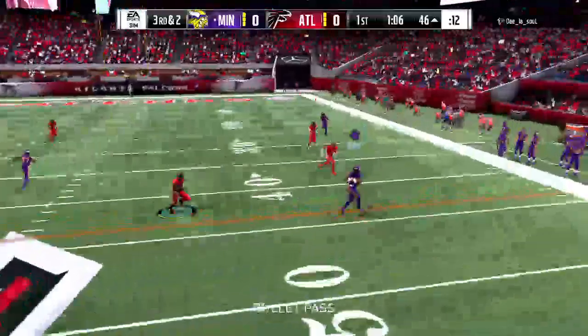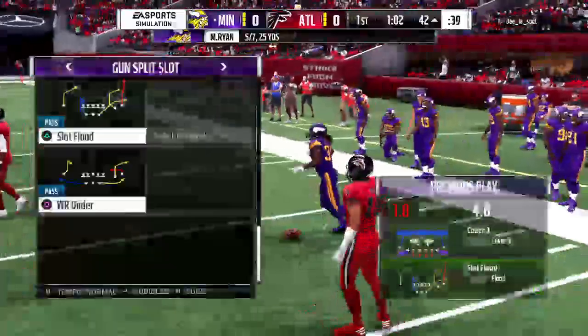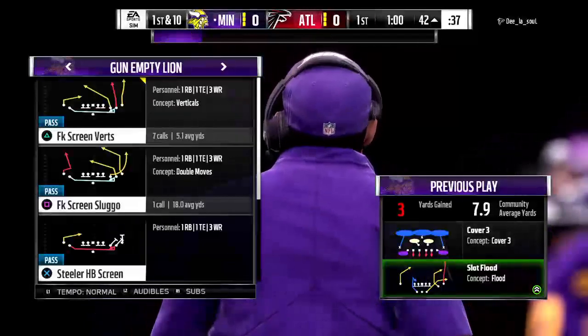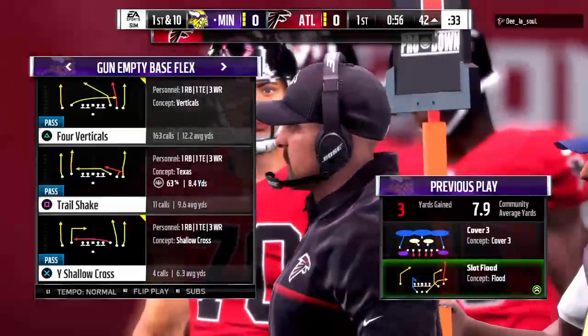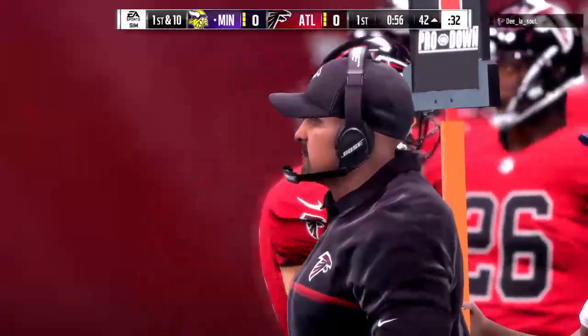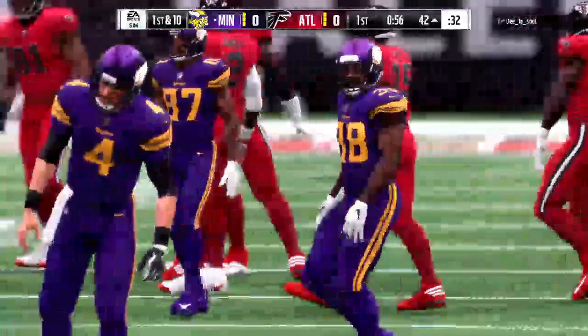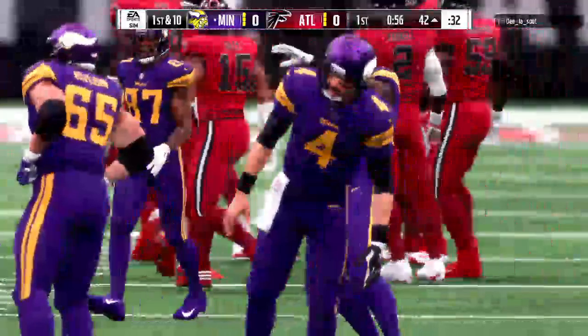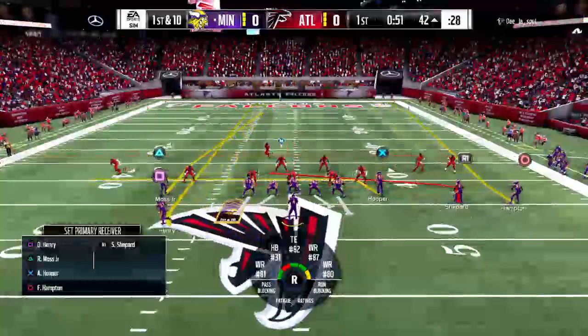From the shotgun, Ryan. And he finds a man. It's Olsen. And he's got the first down yardage before he's brought down at the 42. 3 yards there, good enough to keep the drive moving. Clock running under a minute to go in a scoreless first quarter.